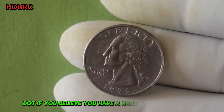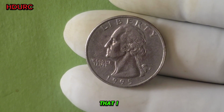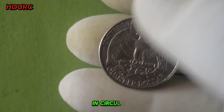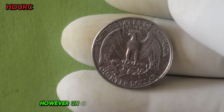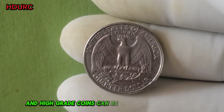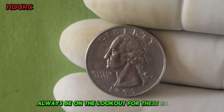If you believe you have a rare or valuable quarter, consider getting it graded by a professional service. In summary, the 1995 U.S. quarter is generally worth its face value of 25 cents in circulation. However, uncirculated examples, rare mint errors, and high-grade coins can be worth significantly more. Always be on the lookout for these rare finds.